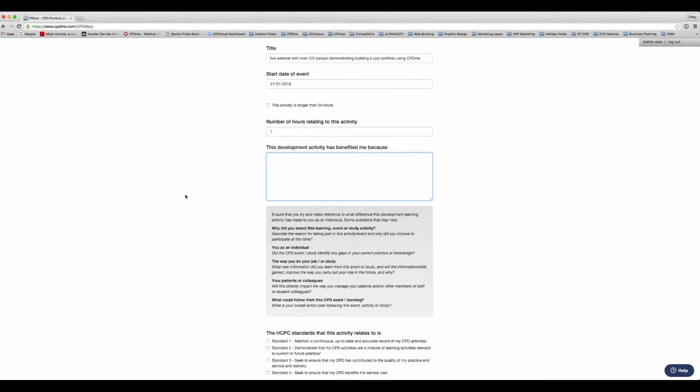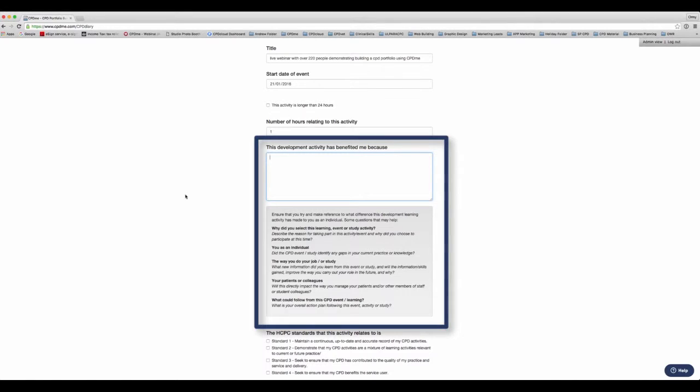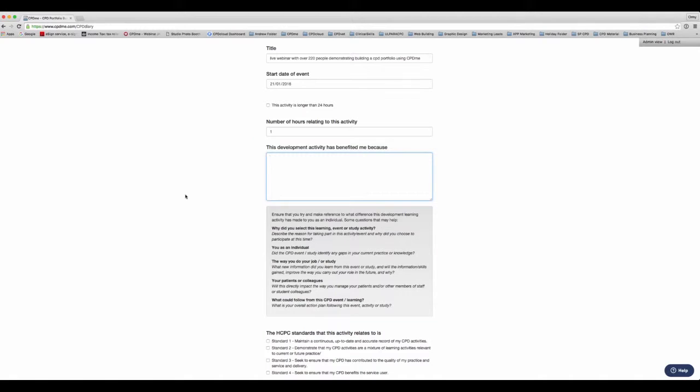The next box is "this development activity has benefited you because". What happens when you click onto this box is a guide drops down underneath. All you need to do within this section is simply document why you took part in this particular learning activity, how it might have affected you as an individual, how it might affect the way that you do your job or your further study if you're a university student or at college, how it might affect your patients or colleagues, and how you can follow on from this learning activity. So just follow those simple guides. From that information, you'll extract just about everything you need to create a really good reflective diary entry. And so I'm just going to put in there: took part in a live webinar.